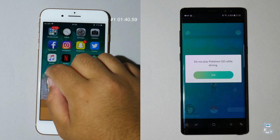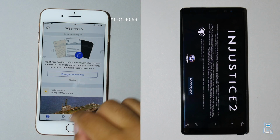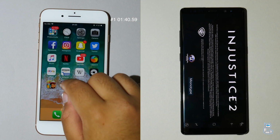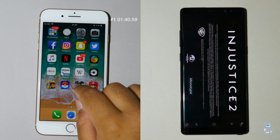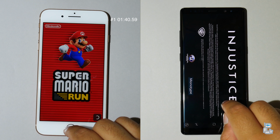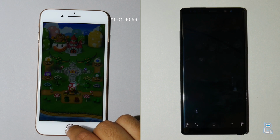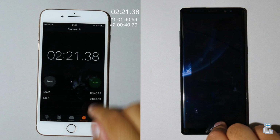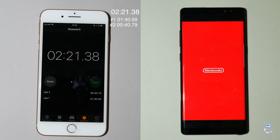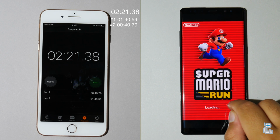As the Note 8 finishes loading up Pokemon Go, you can see how the iPhone 8 Plus has done a good job at holding all the applications ready in its RAM. Meanwhile, the iPhone 8 Plus is now on to opening up its final few gaming applications. Now, this really does bring home the point of how well Apple optimizes its hardware and its software. And just like that, the iPhone 8 Plus finishes up with a total time of 2 minutes and 21 seconds, with the final lap taking 40 seconds to complete.